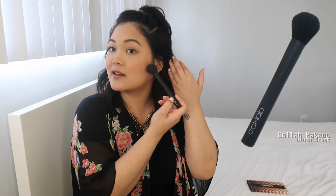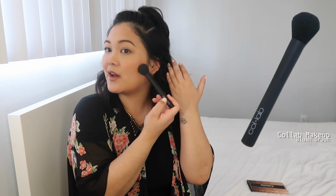For the bronzer, I've been using this Collab blush brush, which I like because it's a smaller brush, so you have a little more precision, but I think next month I'd like an even smaller brush, or maybe an angled brush. It did a good job adding this wash under my cheekbones, but I might want to try something a little more defined here. Maybe we'll do that next month.